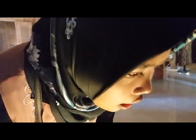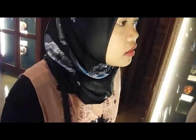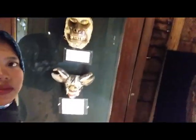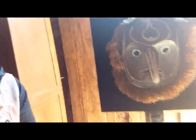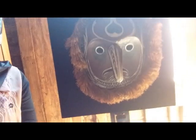This mask came from Bali. Oh, I mean Central Java. It's from Central Java and also East Java. Look at this one too. Wow. This is called, oh, this came from Papua.